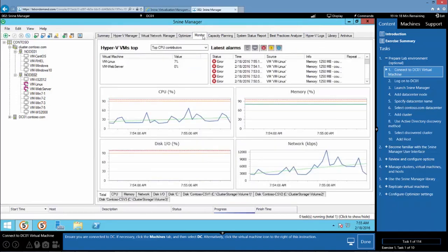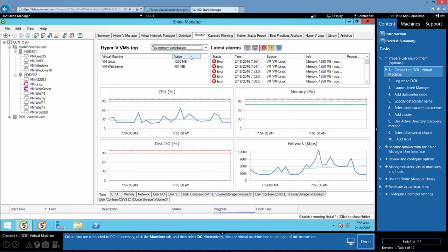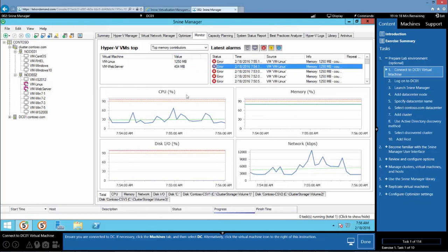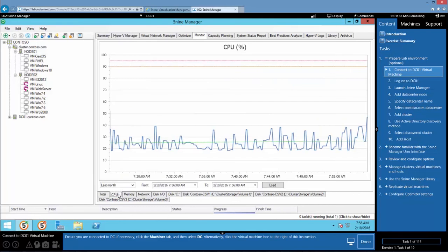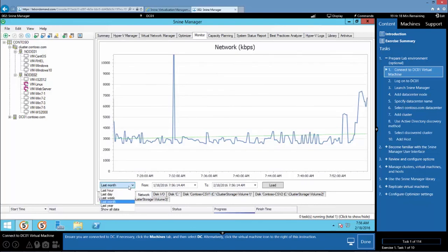We could take a look at the monitoring settings, which gives us real-time and historic information about the infrastructure. From here, we can see our top contributors based on how they're using resources, and we can see different errors. We see our real-time monitoring with trend lines, and if we drill down into these tabs here, we can actually see our historic data as well, to see how different resources have been utilized. For example, we can break it down to the last month, last year, or even further, depending on how large our database is.